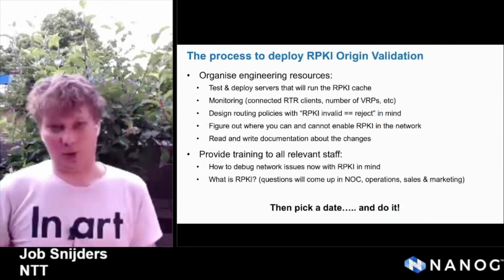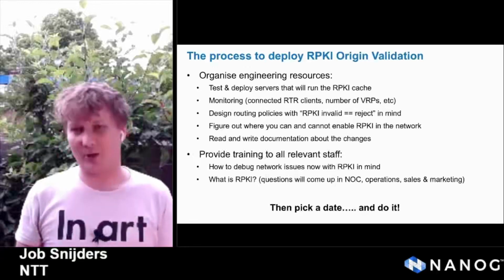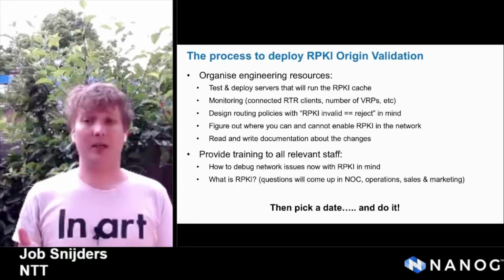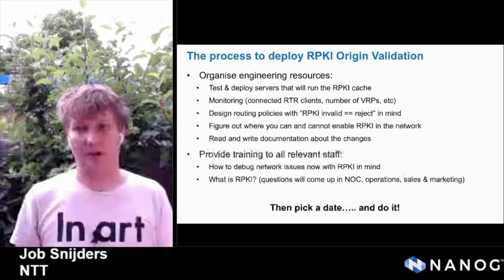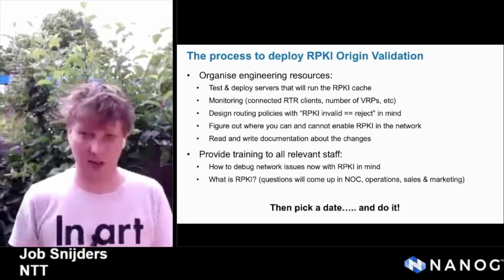How do you even get to this point? If you are to kick off an RPKI project or a Good for the Internet project, where you would start, my recommendation is very simple. You get some servers and you install an RPKI cache. That's the absolute starting point to this whole process.